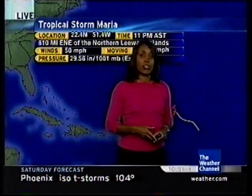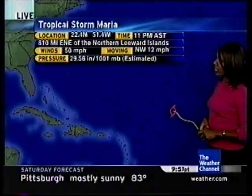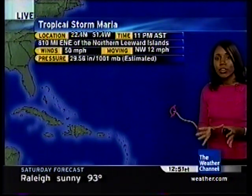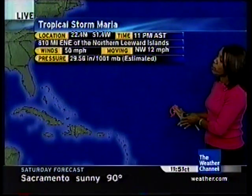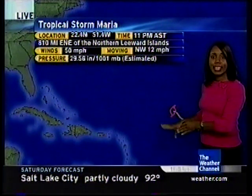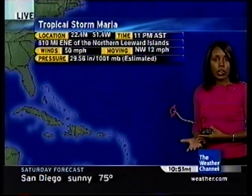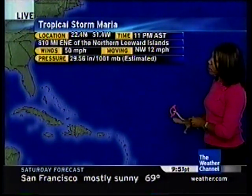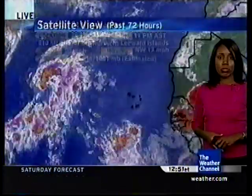Here's the very latest. Tropical Storm Maria, located about 810 miles east-northeast of the northern Leeward Islands. Winds up to 50 miles per hour, and it's heading off to the northwest at 12 miles per hour. The good news with Tropical Storm Maria is it's not expected to impact land. There is further strengthening that could be possible with it, so we could be talking about a hurricane, say maybe within the next 24 hours or so, but all in all, no impacts to land, so more of a marine interest with Tropical Storm Maria.